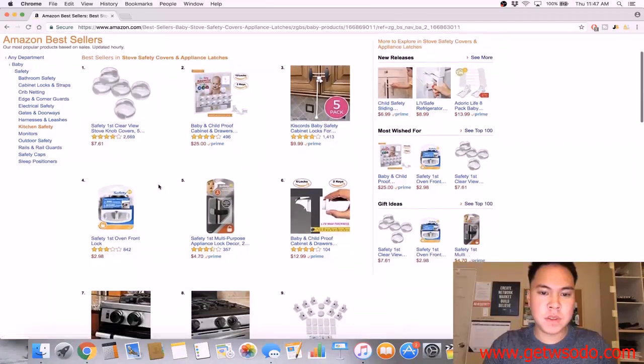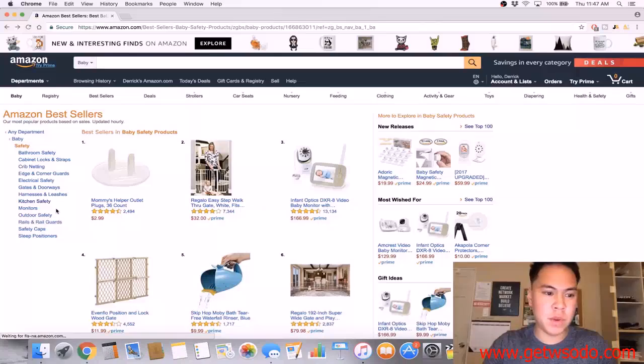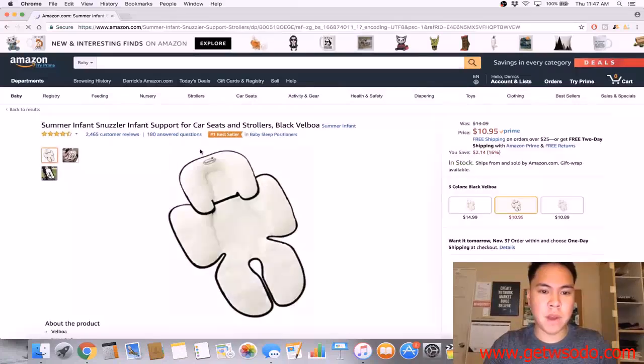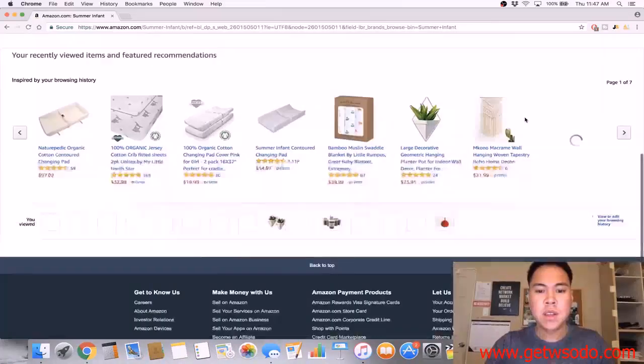Okay. So kitchen safety, actually kitchen safety probably seems like small products that would be relatively cheap. Let's go into sleep positioners, okay? Yeah, let's look at this. Let's go ahead and just click on the first link here. Obviously this product is doing crazy, but we don't wanna compete in that particular product. We wanna go ahead and see what else products they're selling, okay?